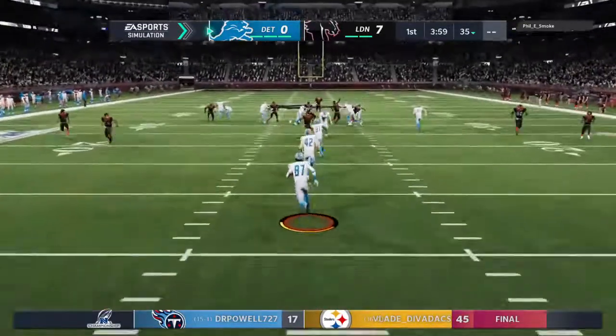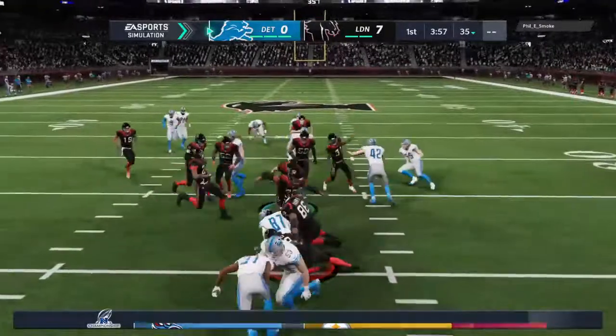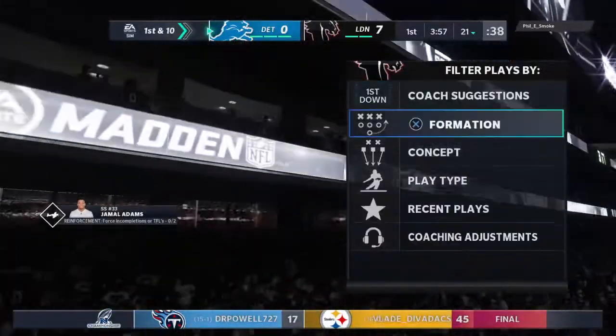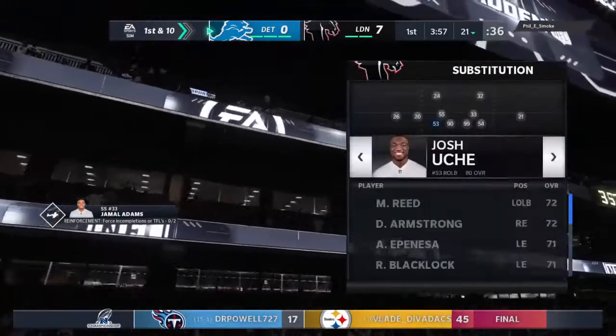Fielded near the back of the end zone. And tackled at the 21-yard line, so a net negative there of 4 yards. At their own 21-yard line.